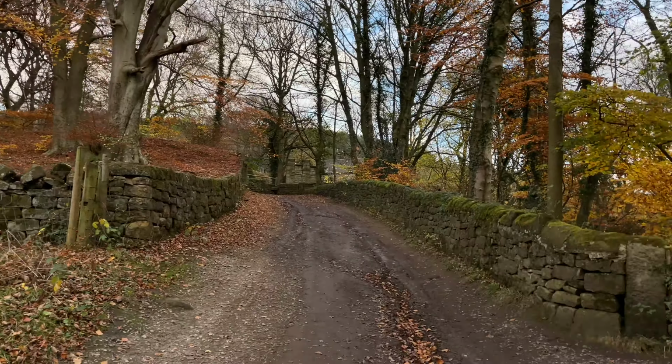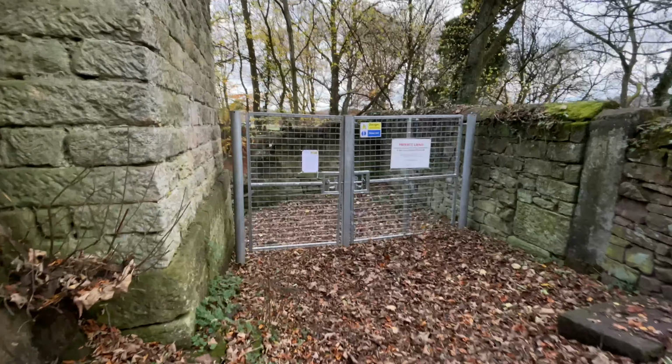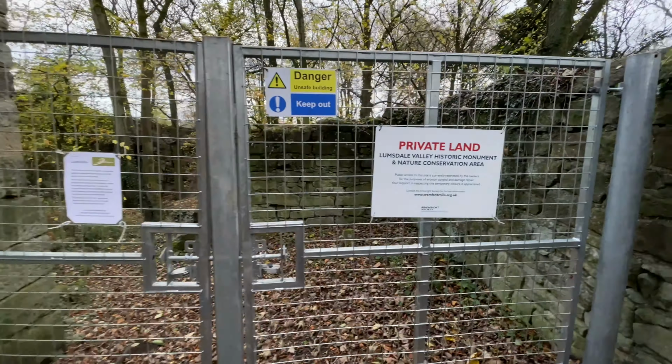Beautiful little place, but can't get to where we want to be, as normal. Someone's going to try and slide down here and get a bit more photos of the so-called mills. But no, it's all gated off, sadly. So, we can't get in.